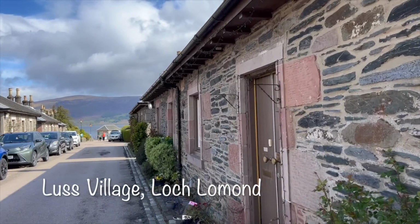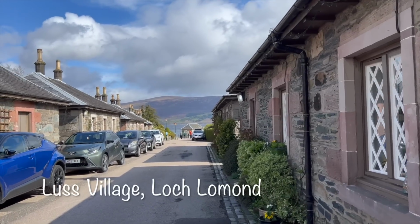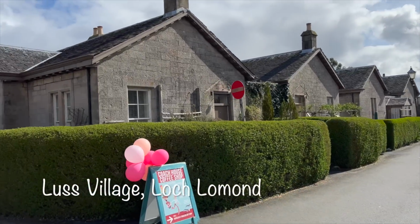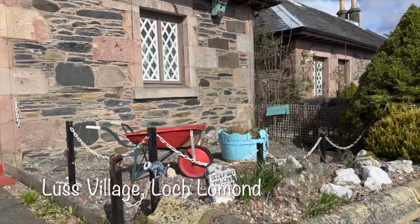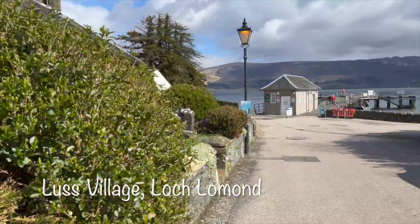So our first stop after dropping my mother-in-law off at the airport was to go to Luss on Loch Lomond side. This is one of my favourite little villages in Scotland. Loch Lomond is just beautiful and so accessible from the centre of Scotland in Glasgow. As you can see, beautiful little cottages heading down to the harbour.